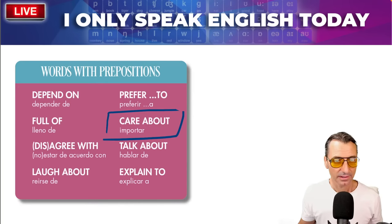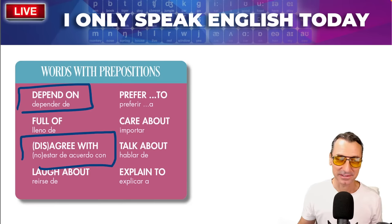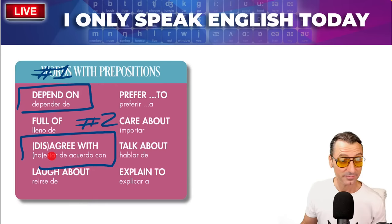This is the number 2 word that I correct every day. This is number 1. So let's put a hashtag here, number 1. And this is in second place, number 2. And it's agree with. Why? Because in Spanish, you use the verb to be. And in English, we don't use the verb to be. You can see here it's I agree with or I disagree with.